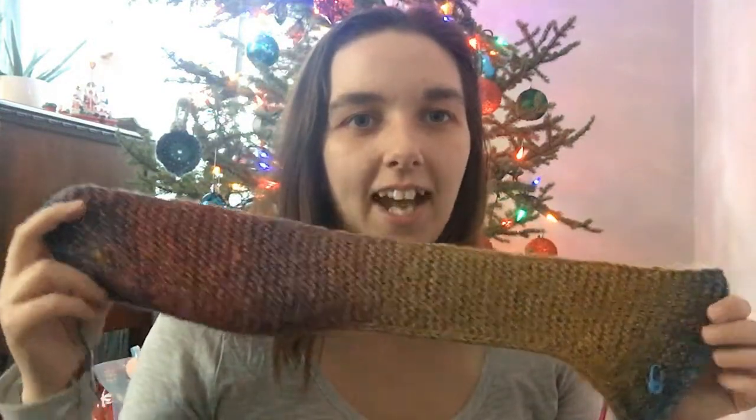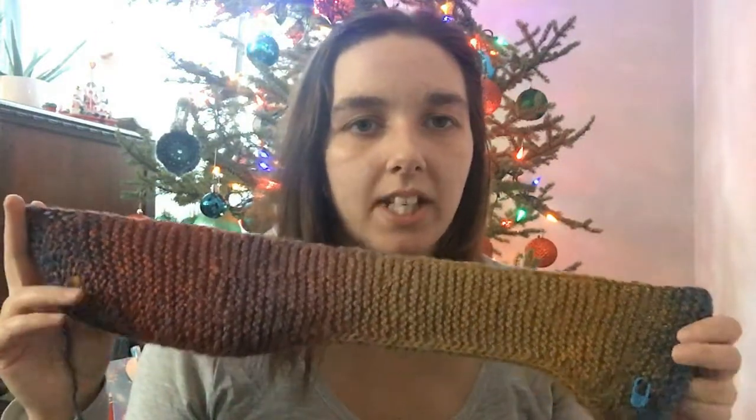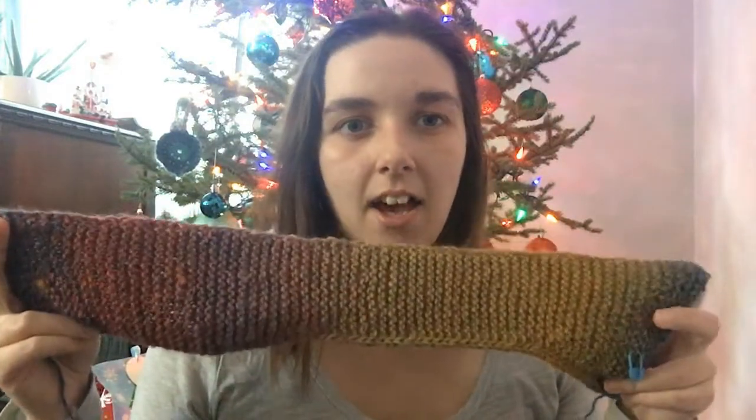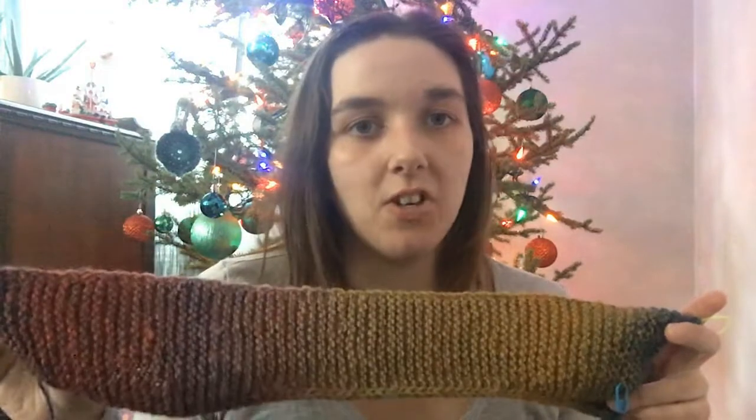I wasn't originally going to cast this on, however I don't have enough fingering weight scraps to make a lighter version of the hat. I was wanting to make a DK version using fingering weight held double, but I don't have enough, so I will eventually make one. But yeah, it's looking pretty good so far.